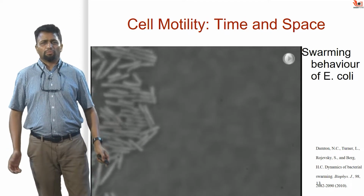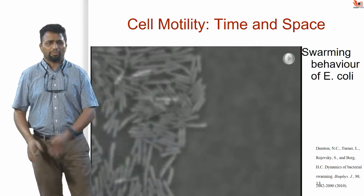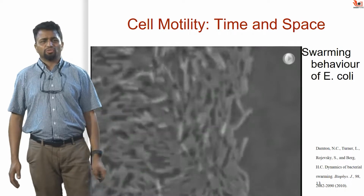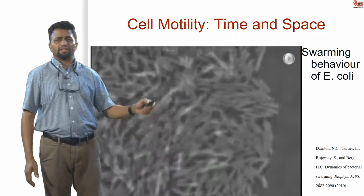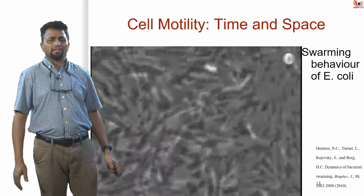So, when we look at cell motility, so far we talked about space separately and time separately. Now, we combine these two, we look at space and time. And in such a case, what you are looking at is a swarm of bacteria that are spreading like crazy throughout this region and completely filling it.